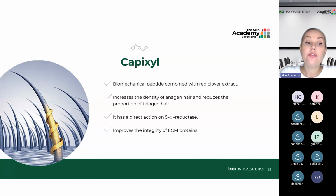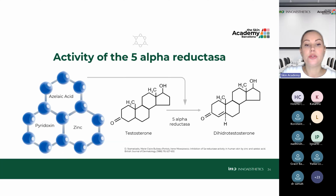Capixyl is a very potential innovative ingredient, which is a biomimetic peptide, which is combined with the red clover extract. And the main function of capixyl is the suppression or deactivation of 5-alpha reductase. So actually, in this case, we will prevent the transformation of testosterone into its active form, dihydrotestosterone. It will also improve the integrity of the extracellular matrix protein. So that will help to improve density of hair, that will help to prolong the phases of growth of the hair.